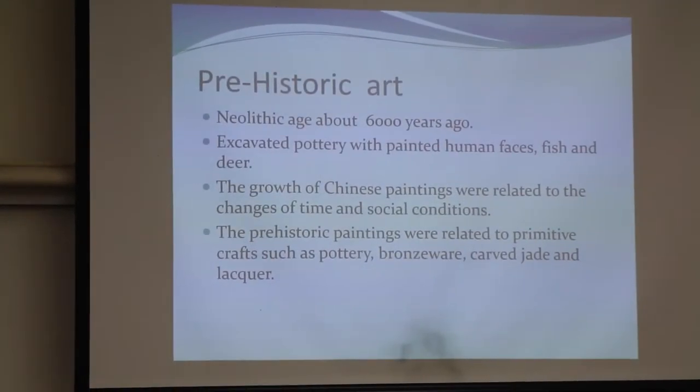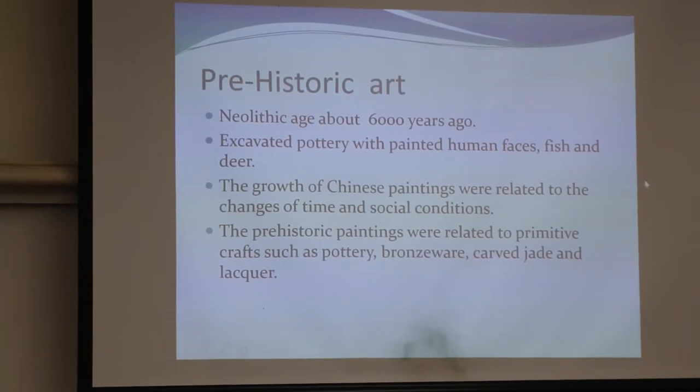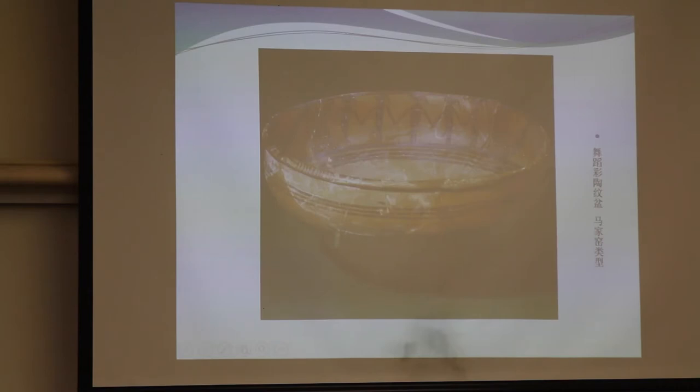So prehistoric art, during the Neolithic age, about 6,000 years ago, we found some potteries that were painted with human faces, fishes, and deer. And the growth of paintings is related to time and social conditions. So prehistoric paintings were related to primitive crafts like pottery, bronzeware, jade, and lacquer. So this is a prehistoric one. This is ladies dancing. These were unearthed in the place called Ma Chiatong, pottery with ladies holding their hands dancing. Now, does it remind you of Native American or Incas? This is about the same way we depicted, and this is about 6,000 years ago.